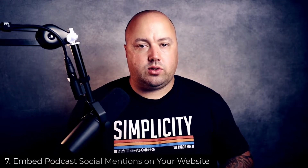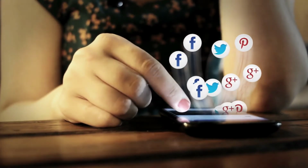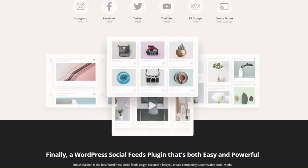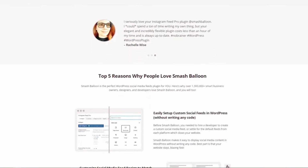Number 7 is to embed podcast social mentions into your website. With over 3.8 billion internet users on social media, it's a critical channel for promoting your podcast. But there are also tons of people who visit your website that may not know about your social media presence. The easiest way to embed social media content on your website is with a social media feed plugin like Smashballoon. In fact, Smashballoon offers several plugins tailored to the most popular social media networks, including Facebook, Instagram, YouTube, and Twitter feeds.